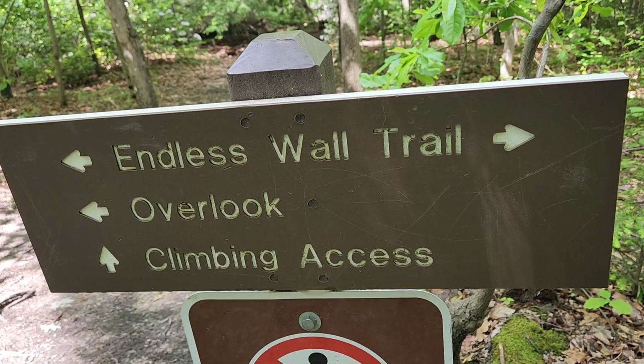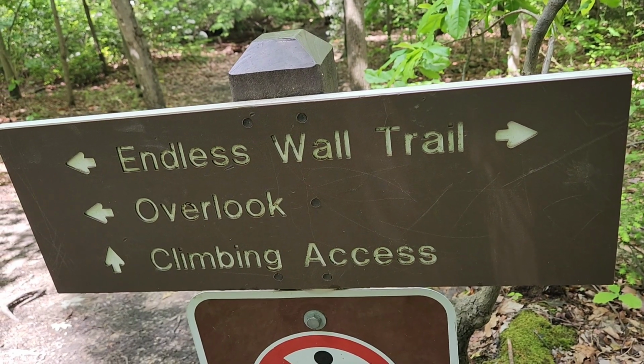I want the overlook, not the climbing access. I don't do that. I lied. I did want the climbing access because that's where the earth cache is. Glad I didn't miss it.